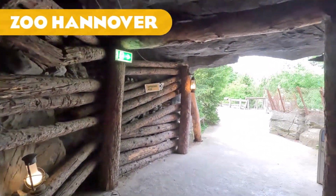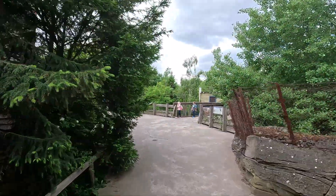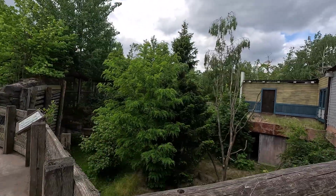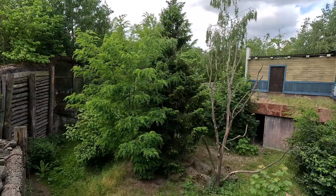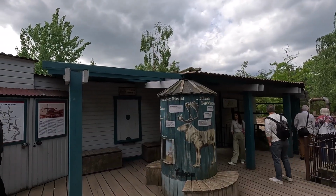the Zoo of Hannover. And we are in the North America area, which is probably my favorite area of Hannover, to be honest. And we've just left a little mine shaft cave type area, and we're greeted right away by this really open raccoon enclosure right here. It has some really interesting fencing in the background, which we'll get to in a second. But first, let's go over here to this train station type area.